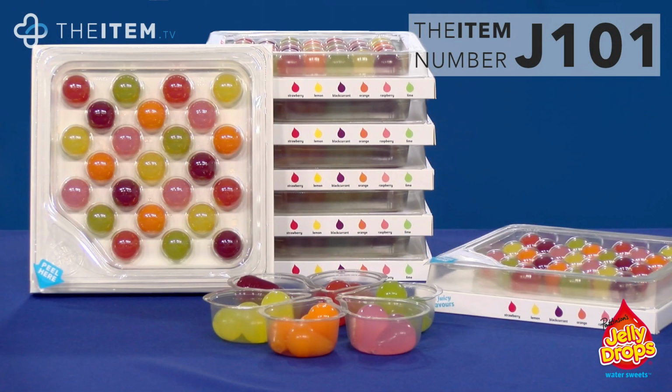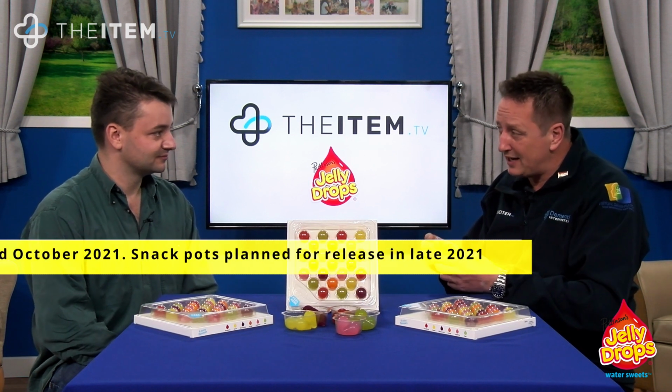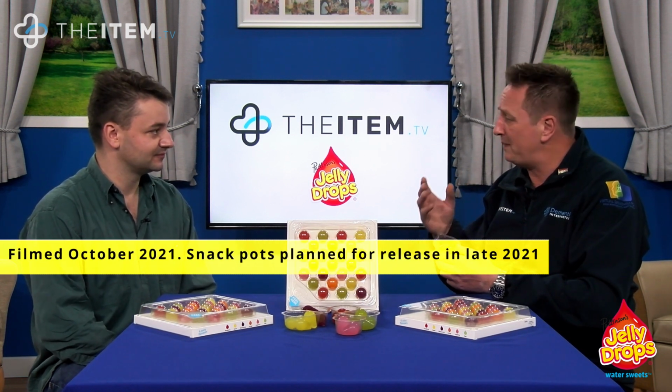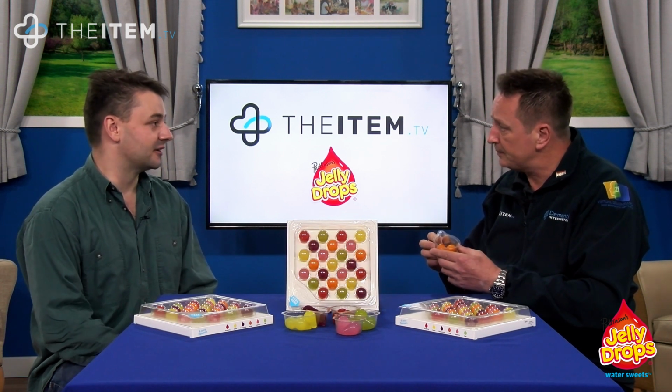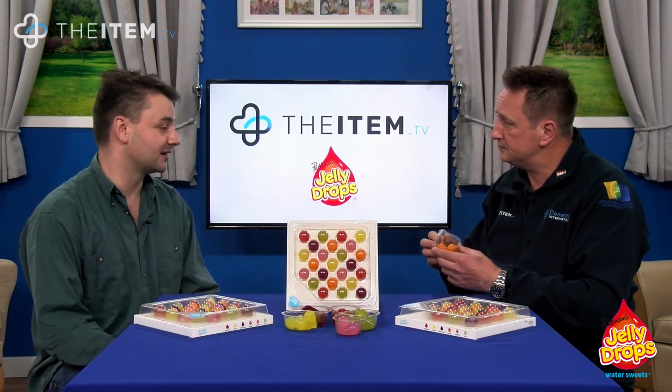Fantastic. So jelly drops available now in the trays. The pots are coming out later this year. Yeah. And these will be available in packs of 1, or is it multiple packs? It'll be a multiple pack, so they'll come in either berry or citrus flavours, so people can choose which flavours they prefer, and there'll be 21 pots per pack. That's brilliant. So Lewis, thank you so much for coming in today and telling us your inspirational story and bringing this amazing item to us.